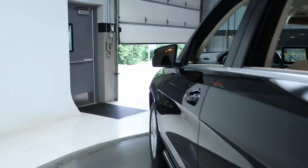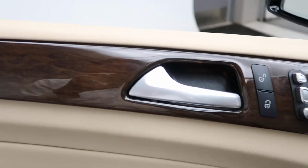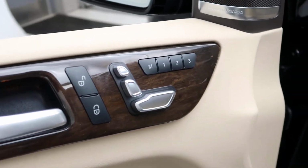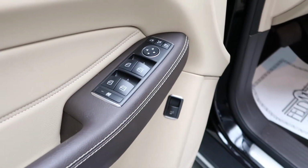Coming alongside, this one does come with the Premium 1 package, which is going to give you a blind spot assist, keyless entry, brown eucalyptus wood trim, memory seats, Harman Kardon sound system, power windows.